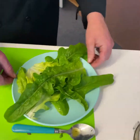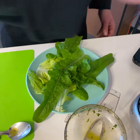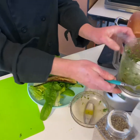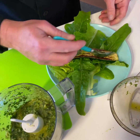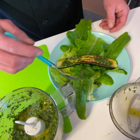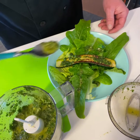Okay, so we're going to take our zucchini, and here's what we're going to do for some presentation. We're going to take our perfectly pan-seared zucchini, and we're going to take our chimichurri and just spoon it right on top. Just spread it right across the top. And we can take a little more chimichurri and drizzle it on the leaves too, so we have a little bit of salad dressing for the beautiful emerald oak.